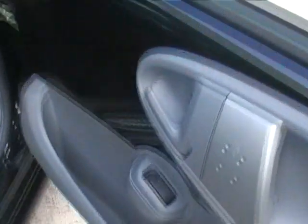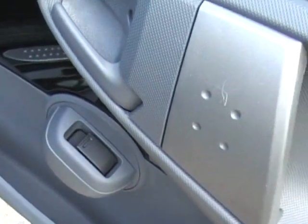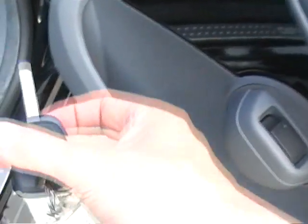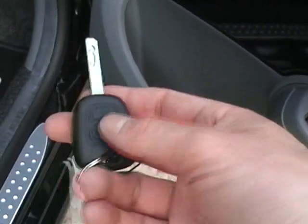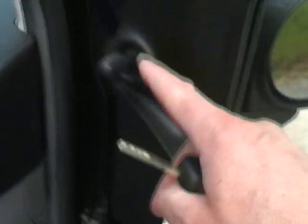Being the Aygo Black, we get remote central locking, electric front windows. That's the remote locking. There's 2 keys. This is the main key and a spare key, which is also a remote, I believe. Manually adjustable wing mirrors. As you can see, it is as new. There are no marks or tears to any of the upholstery.